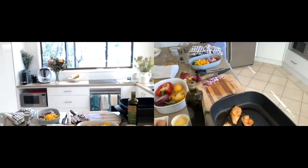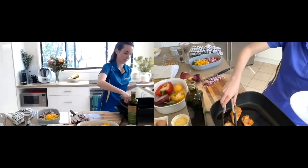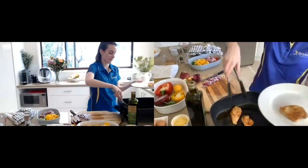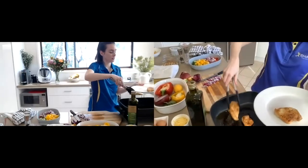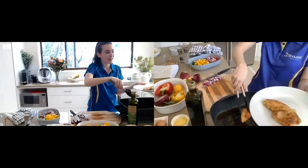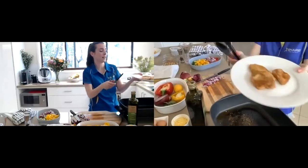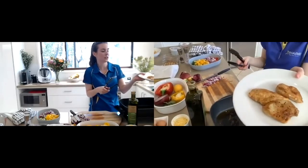Laura, could leek also be another alternative to using red onion? Sorry, what was that? Leek, the vegetable leek. Oh yes, definitely. That would be a great alternative as well.